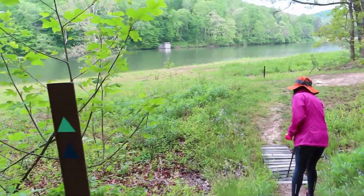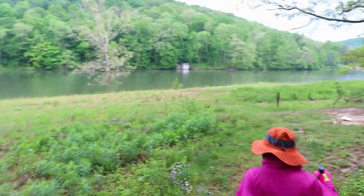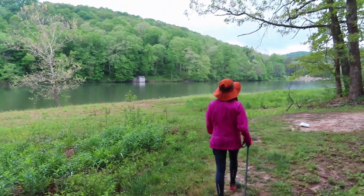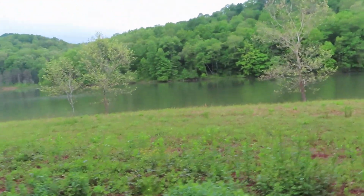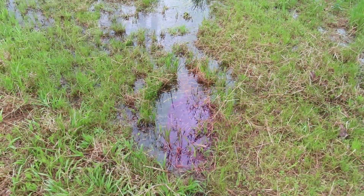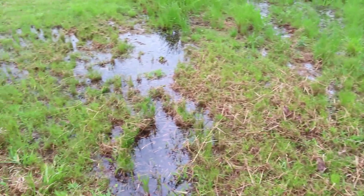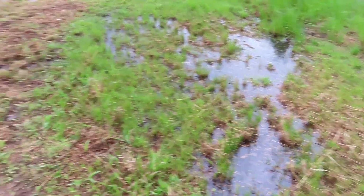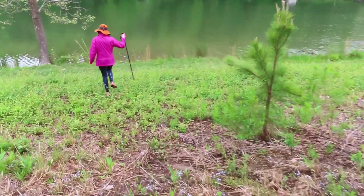And as you come to the 0.8 ending of the trail, it has an opening here, and it is leading you right up to the Turkey Creek Lake. And the open field is flooded with some water, so you have to be careful not to get your feet soaked. But the path does lead right up to the lake.